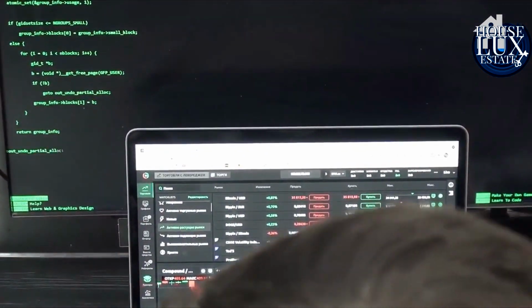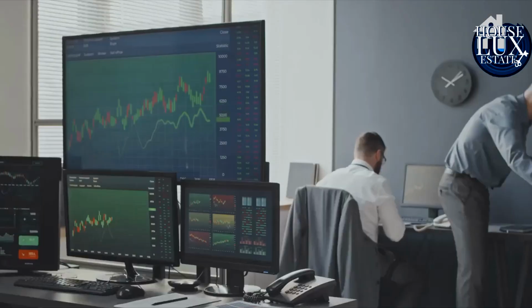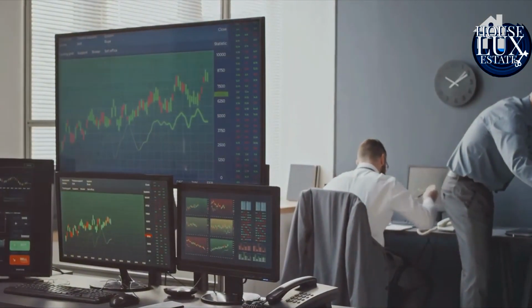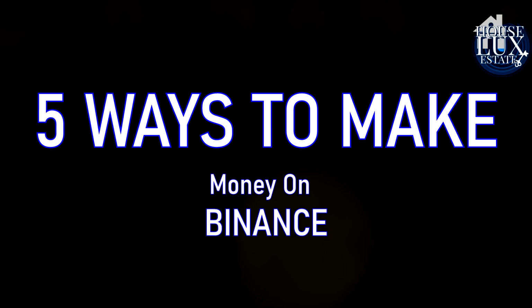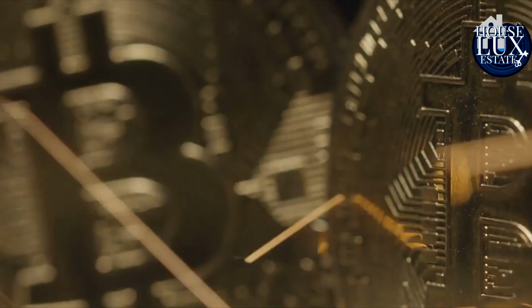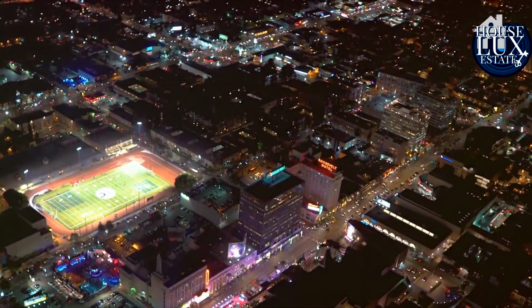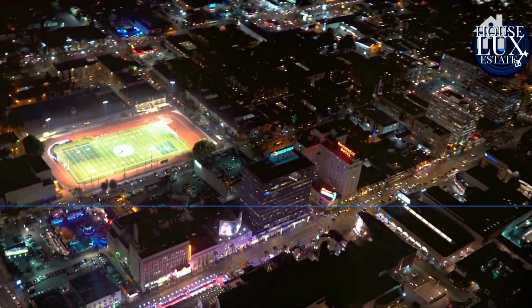Whether you're a seasoned trader or just starting your crypto journey, you'll find a wealth of information here designed to help you navigate the crypto market with confidence. Today, we're diving into the world of Binance, one of the largest and most versatile cryptocurrency exchanges in the world. So, fasten your seatbelts and let's embark on this exciting journey together.